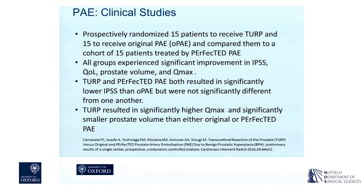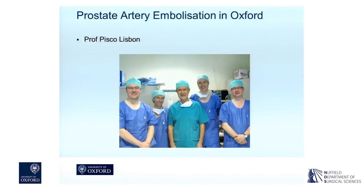So what are we doing in Oxford? About 4.5 years ago, we were lucky enough to fly out to Lisbon to meet Professor Pisco and his group. And this is just a picture of myself with my radiology colleagues, Dr. Tapping and Boardman and Mr. Crew, who was in the audience, and we went up there to meet him, see the procedure, meet some of the patients, and try and understand which type of patients we should be doing this on, how we should do it technically, and how we should follow them up to maximise our results.